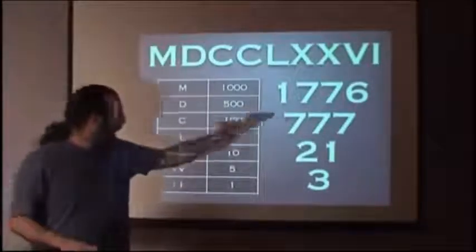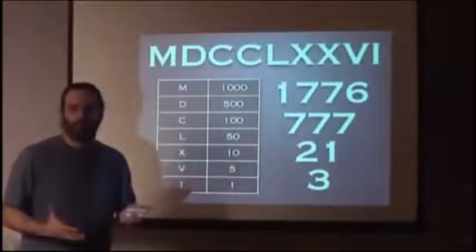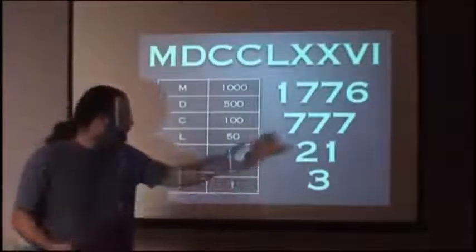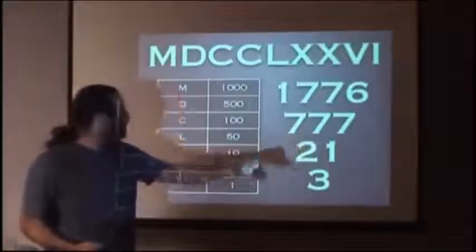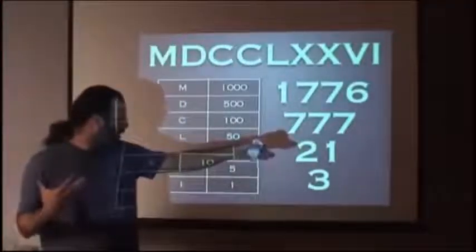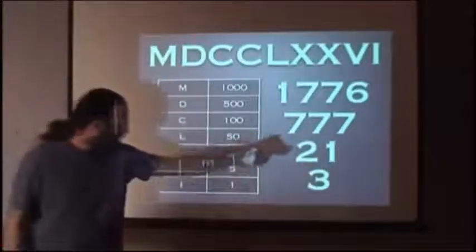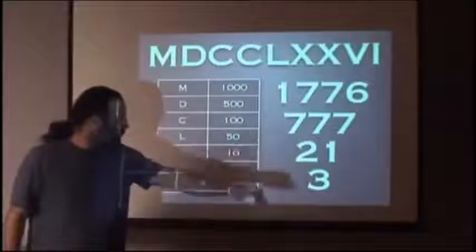So, if we add the three sevens together, it totals 21. And 2 plus 1, this is the parents and the child. The father and mother, the creator God and the sacred feminine, and the divine child. And then that totals 3. 2 plus 1 is 3.